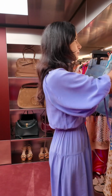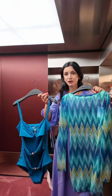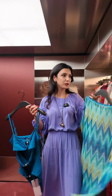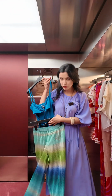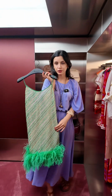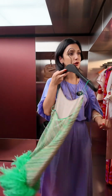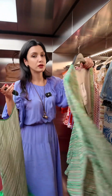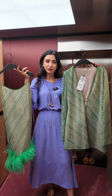lunch look. I have Christopher Esber, and I'm going to pair this with a Missoni cover-up. Again, great beach club. And I also have trousers, so this could be a yacht look. Something like this will make a fabulous dinner or nightclub look. Just imagine it with sparkly heels, it will look fab. And the same brand does long sleeve cover-ups as well that can double up as a dress.